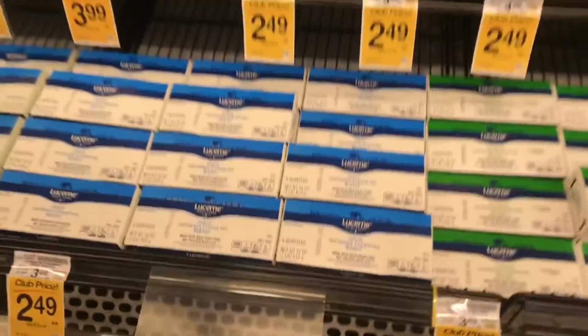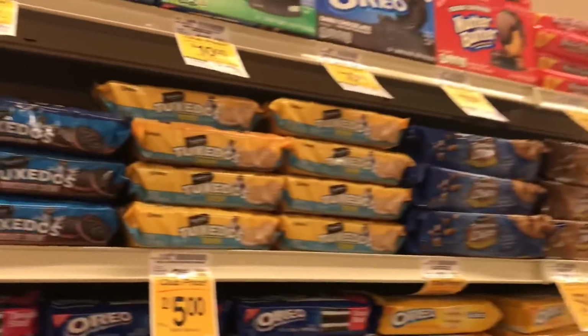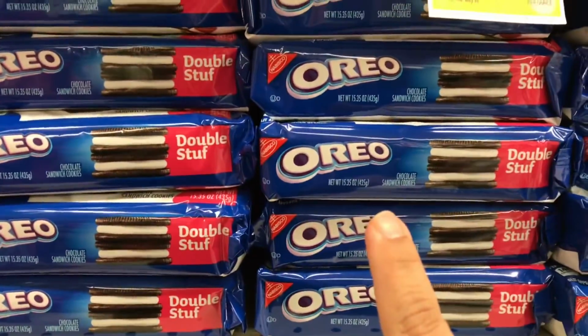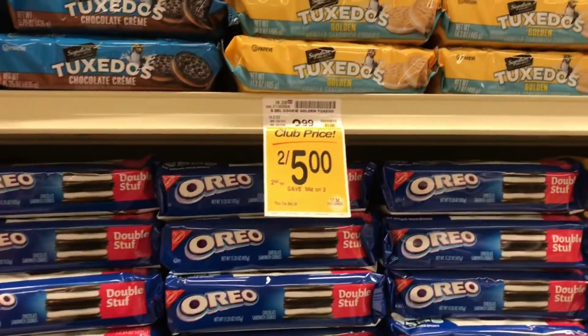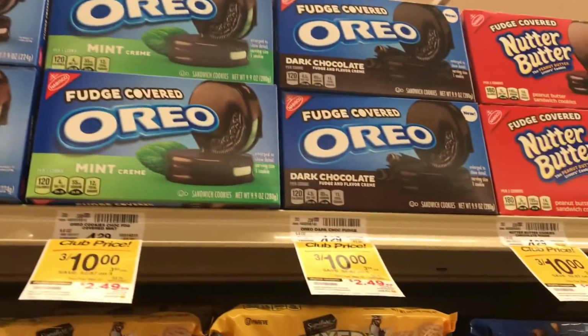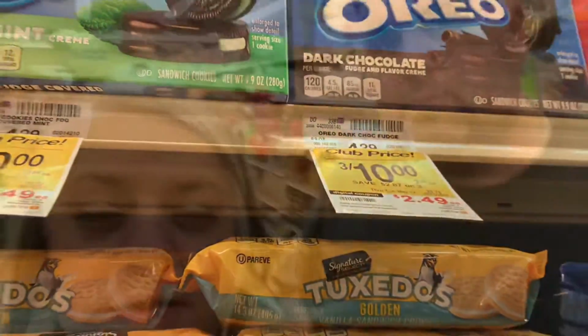Got some good sales. Always need butter. And look at all the eggs. He's like, why don't we get some of these instead of these? Now, I like a good store brand, but like at WinCo, Walmart has a good one, but I don't know about these other ones. Ooh, look. Fudge covered, and they have a good sale. $2.49.